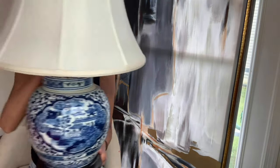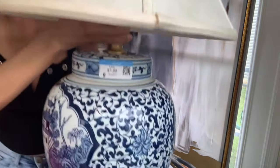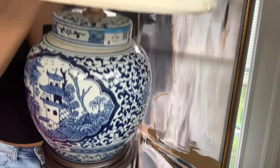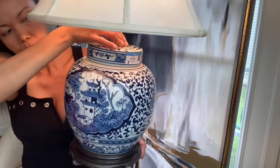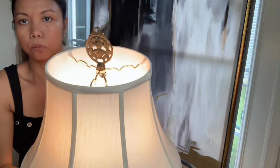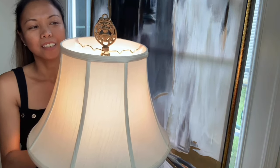Here's another lamp. It's a blue and white. And that's the price right there. It's a blue-yellow. This one is from Goodwill and lights up. And this one is $7.89, very good price. I'm going to paint this one in gold. Really pretty. You cannot beat $7.99.